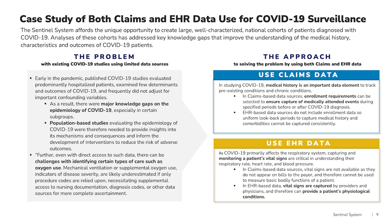Even with direct access to such data, there can be challenges with identifying certain types of care, such as oxygen use. Mechanical ventilation or supplemental oxygen use, indicators of disease severity, are likely underestimated if only procedure codes are relied upon, necessitating supplemental access to nursing documentation, diagnosis codes, or other data sources for more complete ascertainment.